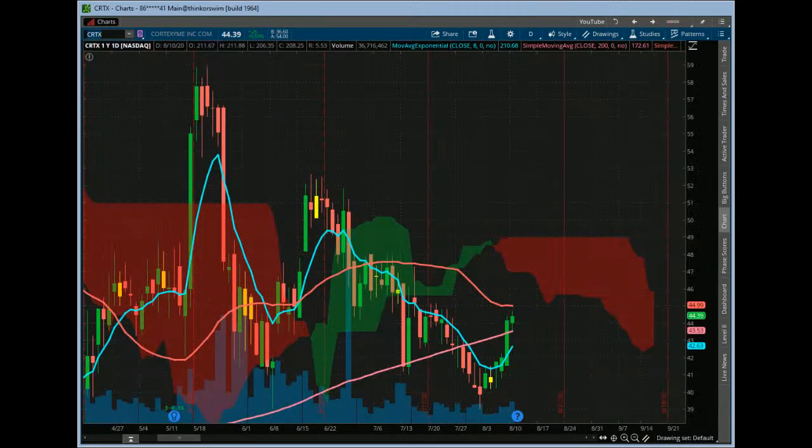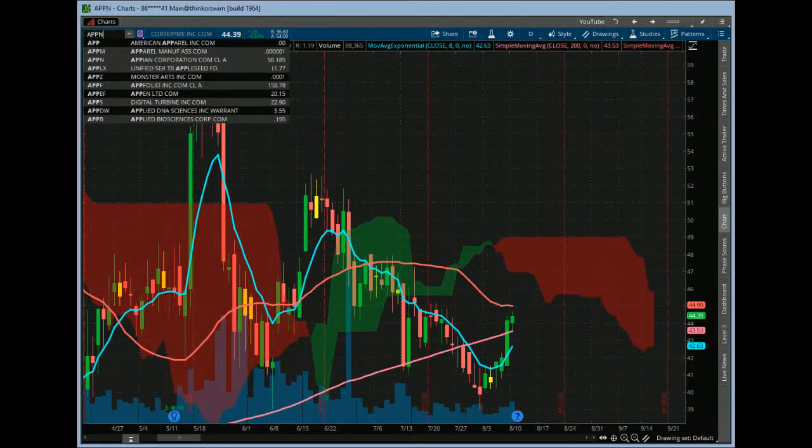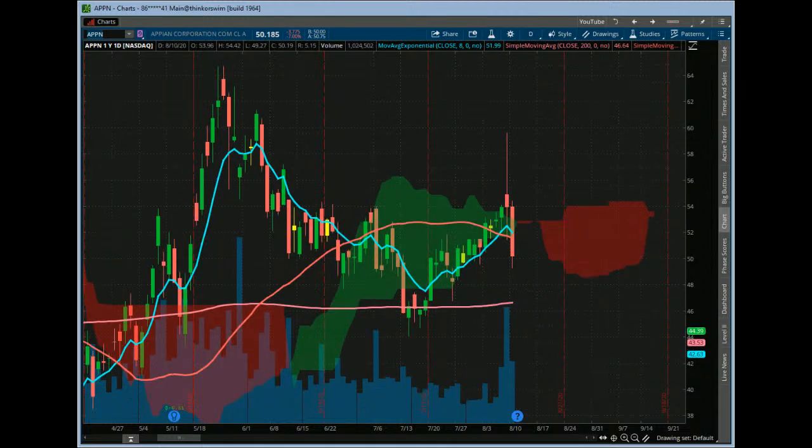CRTX, little biotech name, starting to work its way up here, kind of all over the place between the 50 and the 200 days. See if we get any movement on that one. APPN, nasty pullback today. Again, just something to keep an eye on, see if it gives a move.